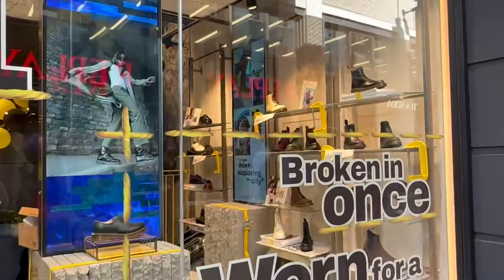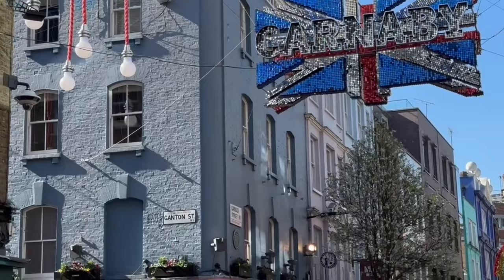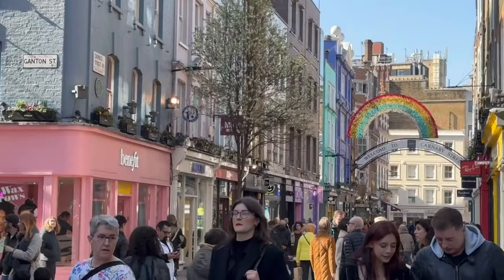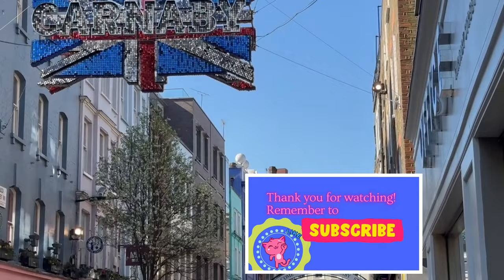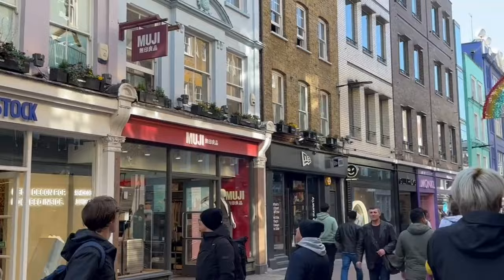So here we are in Carnaby Street, the birthplace of swinging London back in the 60s, where the mods, the skinheads and the punks and the new romantics, I was one of the new romantics in fact, all came together. And yeah, Carnaby Street is a great place to visit, and I would say probably a must visit when you come to London. Just have a stroll around.